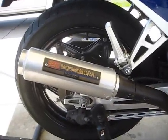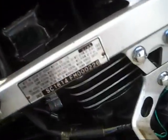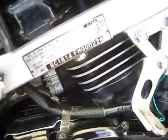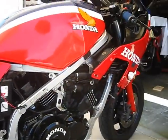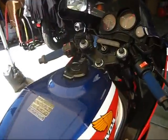Okay, this is a 1985 VF1000R Honda, number 226, from February of '85. This is gonna be an example of what these exhausts sound like, so here we go, fired up.